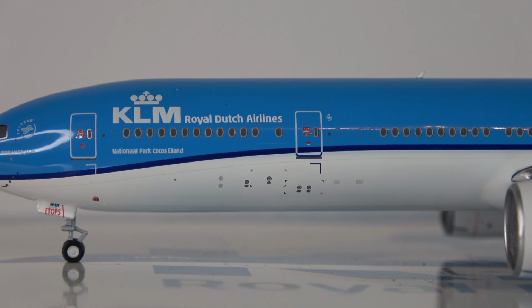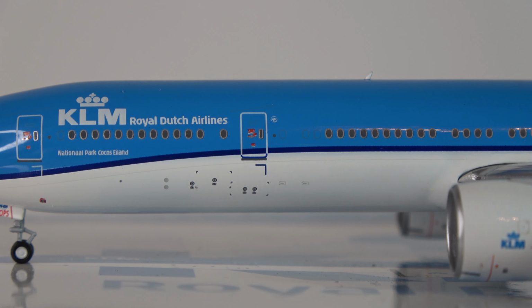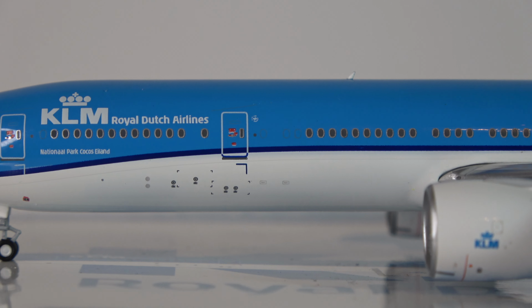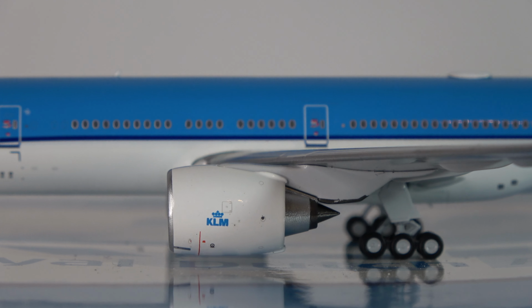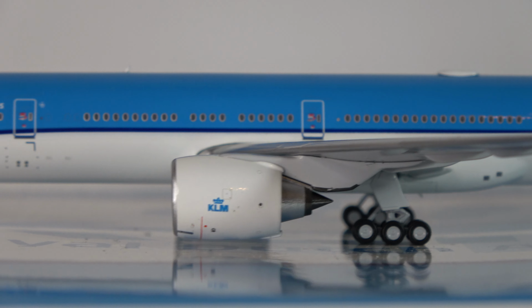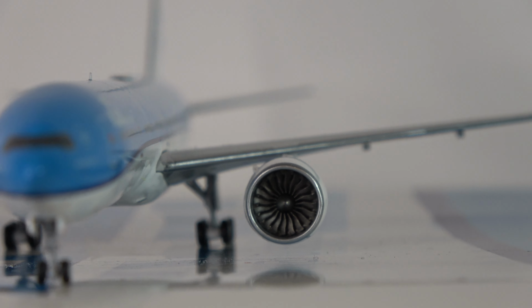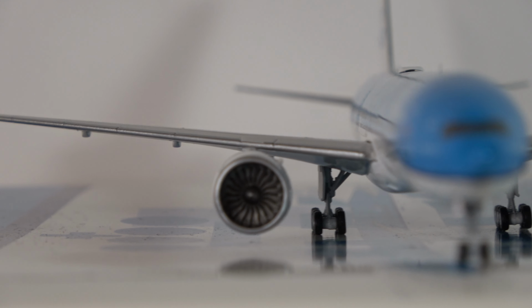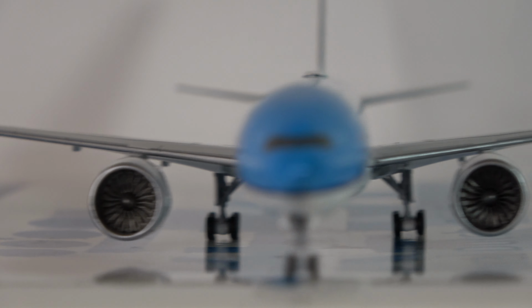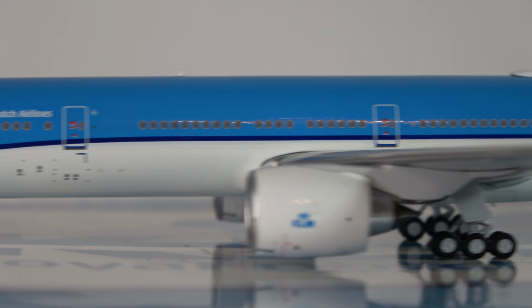Some really good details all around the fuselage here, as you can see, looking great. L2 door there, moving along. Got the beautiful GE90s, looking really nice with that little KLM logo right on it. These are solid, but the fan blades look fantastic. There's good detail taken with making that. These don't spin, it's not hollow. So it looks really good.